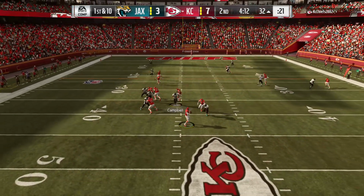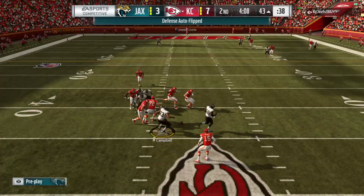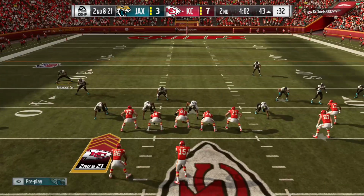On 1st and 10, here's Mahomes. Now he'll be wrapped up around the waist and pushed down. Dante Fowler in there to bury him for a loss of 11.